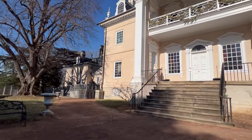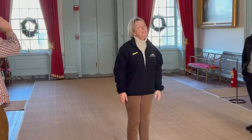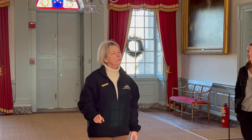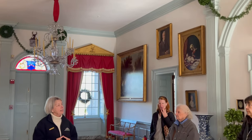We're going to go join them here right now. So welcome to Hampton. This is the home of the Ridgely family. And it's significant because six generations of Ridgelys lived here. This was their summer home, if you can imagine. They lived in Baltimore, and the house was built in 1790. It took 7 years to build.